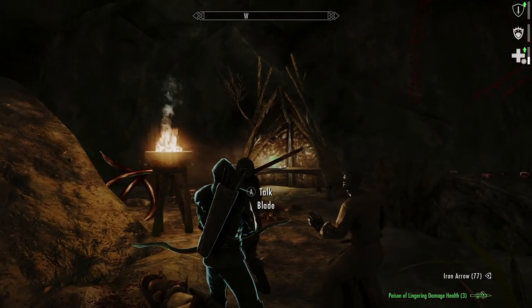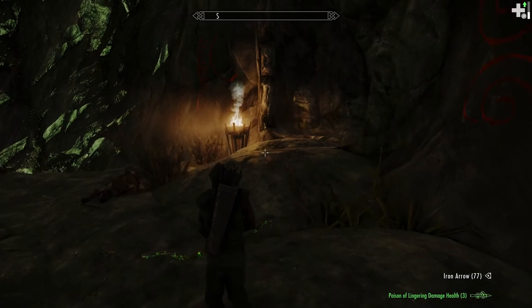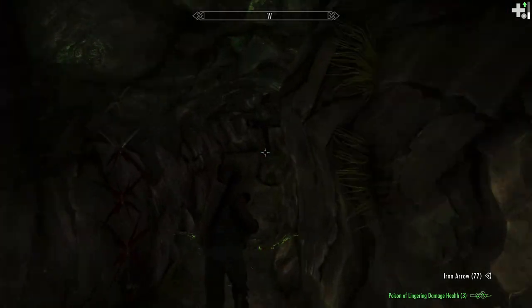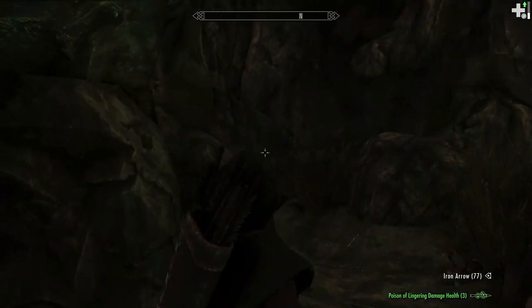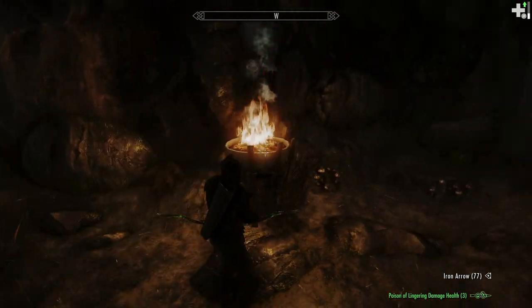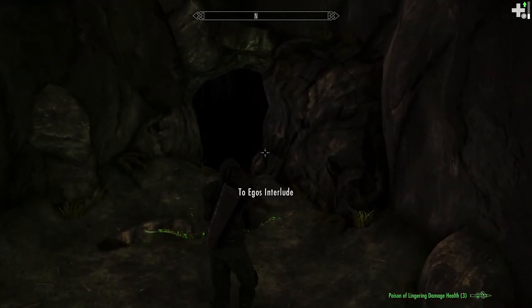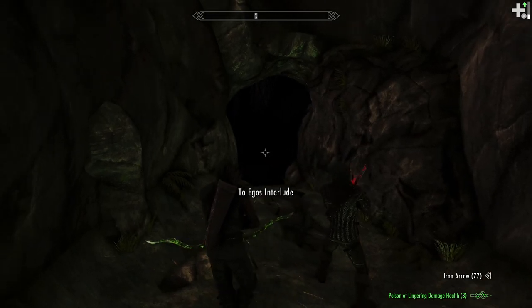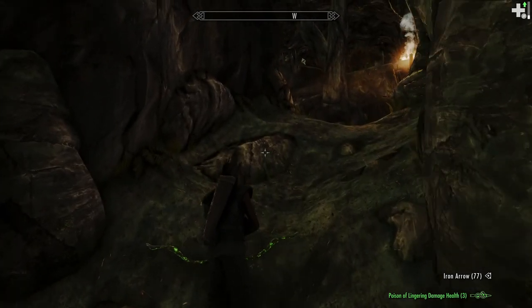No, not that way, and then we came up this way. Now, was there? Yeah, there's this area here. May lead us out of here. Keep your guard up. Yes. Ego's interlude. I think I saw this, this was near one of the, the divide. It was a cave.